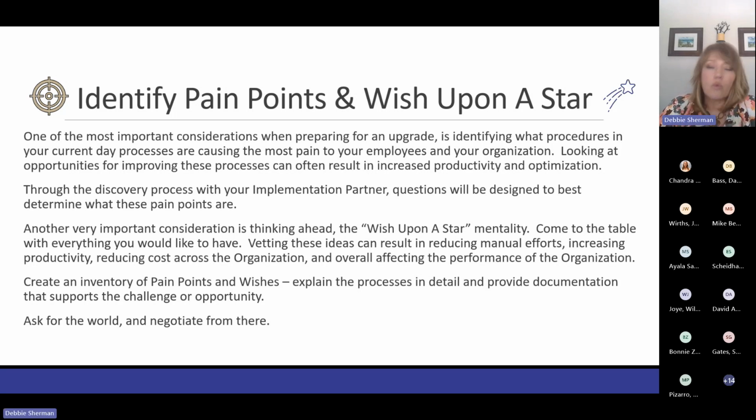So you'll want to, with the help of your implementation partner, put together those processes in detail and provide documentation that supports the challenge. So ask for the world and negotiate from there, right? There are some things that development comes into play here, but that's why we start with everything you want, and then we can negotiate from there.